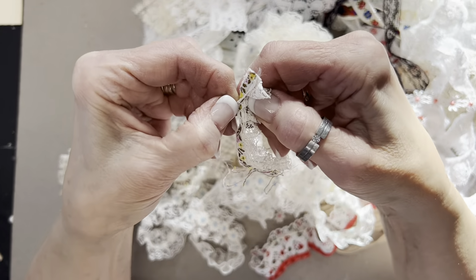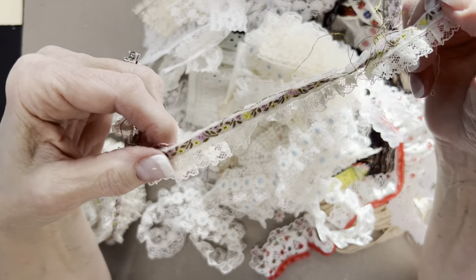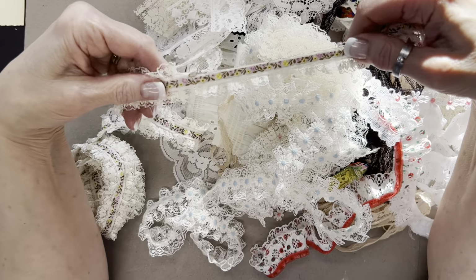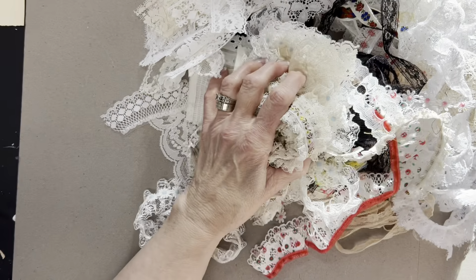Sometimes this is good mindless work when you've overworked both your body and your brain and can't muster much more than this. So we'll see, but that is definitely cute, and there's a fair bit of it.